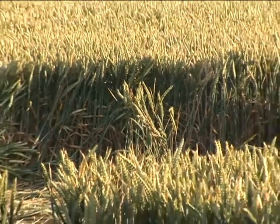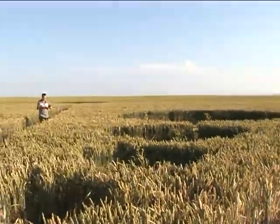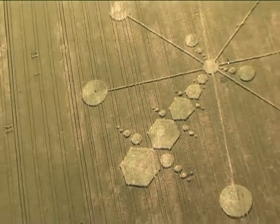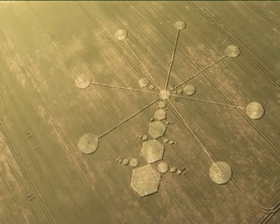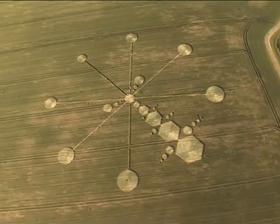This formation seems to be a series of circles and hexagons. And when we look at these circles, these 4 circles here, we can see that perhaps the hexagons are made up primarily from a circle and then filled in around the edges. The entire formation appeared to be incomplete.